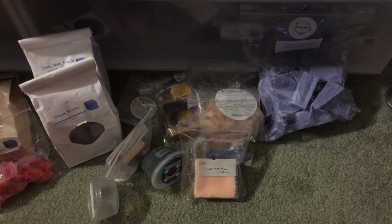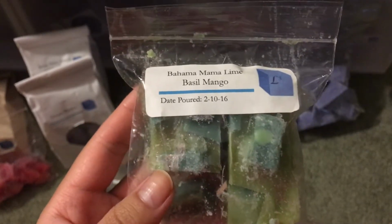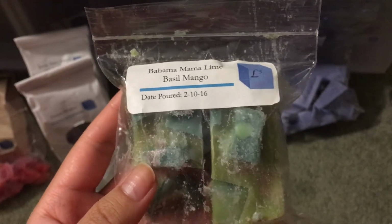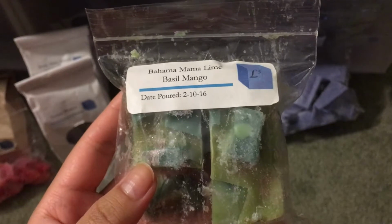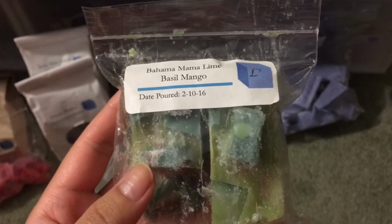So, here I have Bahama Mama and Lime Basil Mango. And so on cold, I smell basil more, but on warm, I get mostly the lime kind of mango scent. It was a light scent with a light to medium throw. It was a nice scent. I just wish it was stronger, and I kind of think I want to try it in the bedroom.